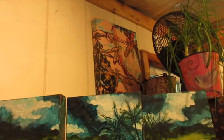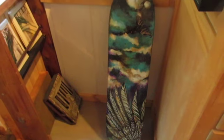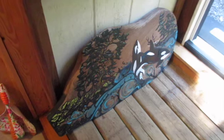And there's dragonflies up there. There's skateboards, which I do. Love doing those. Those are a lot of fun. I'm working on this piece as well. It's killer whales on wood.